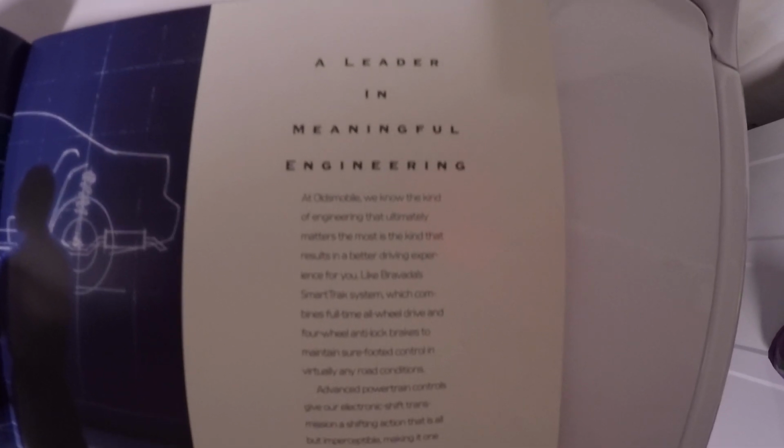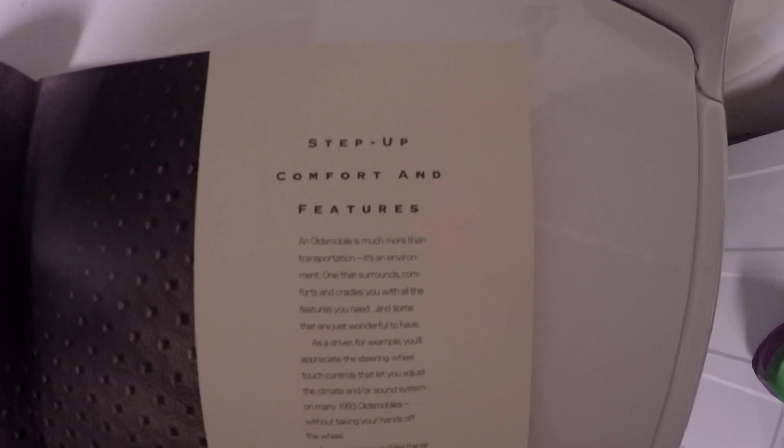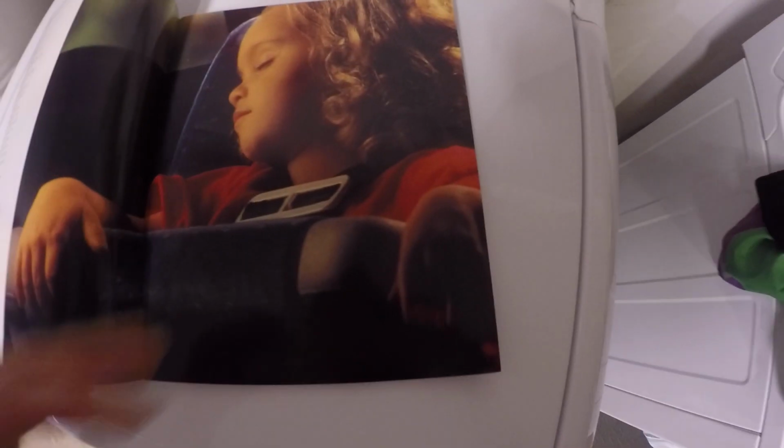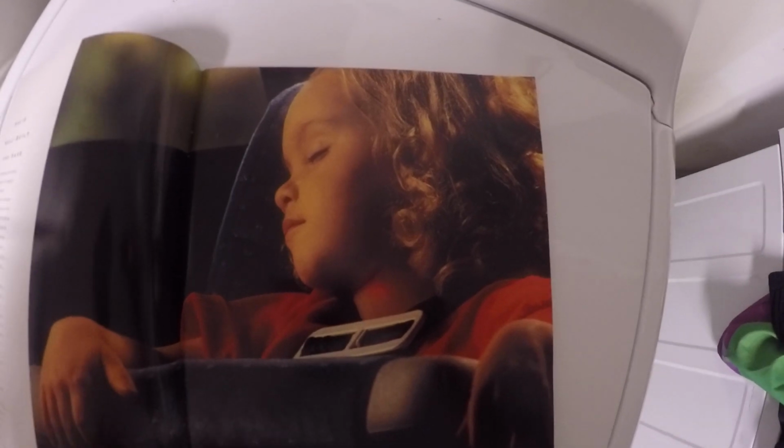But here you go. Here's all the info here. More about the engineering. Same here. So some different features that the cars have and how luxurious they can be. Typical stuff that every car manufacturer says they have. There's a kid here, who I'm sure is probably driving a Honda now.